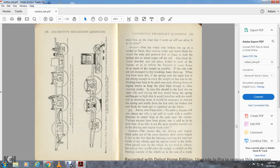Question 314. Axle vibration. To settle the dispute, say that the car axle is made with a smaller diameter at the center than at the ends near the wheels. Various reasons have been given for this. If so, why is it not the same practice carried out with the driving axles and engine truck axles?